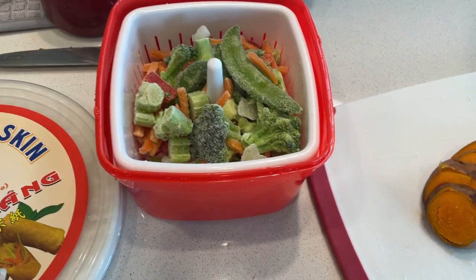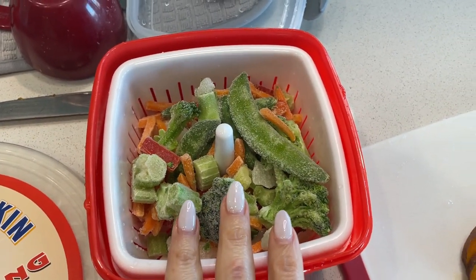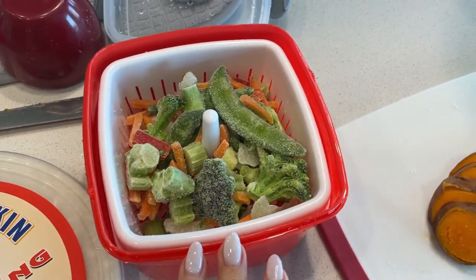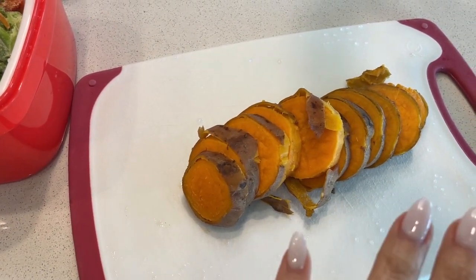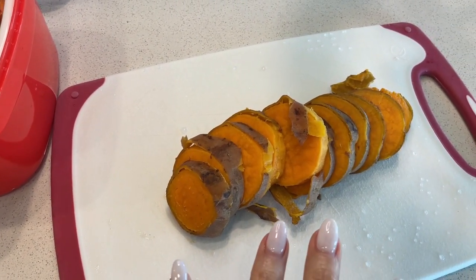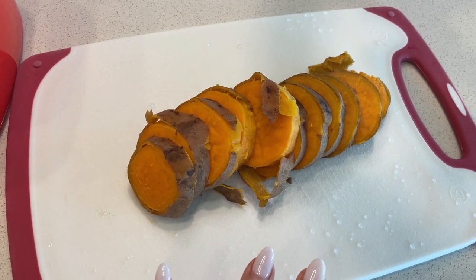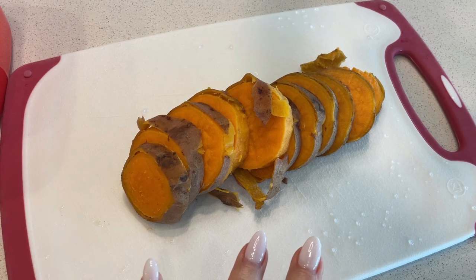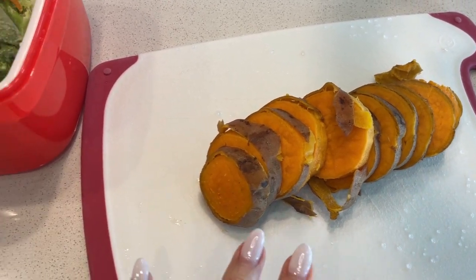Okay, for dinner, I'm going to make some stir-fried veggies. I'm going to steam those in the microwave, and then for my starch, I'm going to have a sweet potato. This has already been boiled. I just cut it up into coins here. I'm going to put that in the air fryer for about, I'd say, maybe 15 minutes or so.